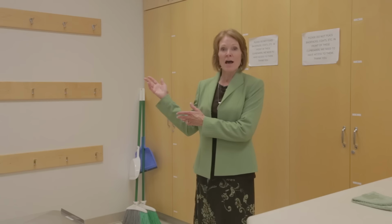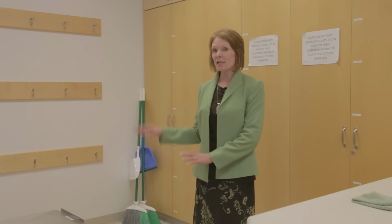When you first come into the Foods Lab, you need to park your backpack and your coat on the hooks here. What that does is it keeps our kitchens clean by keeping any outside dirt just in this area.